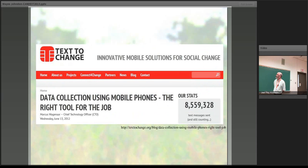Data collection using mobile phones, the right tool for the job. Primarily, they're talking about SMS data collection. They're very active in Africa and South America. So they do two-way SMS, both dissemination and collecting of responses. They provide tools for data analysis and interpretation, as well as visualization and reporting.